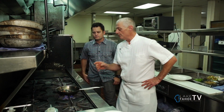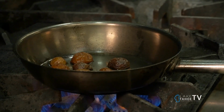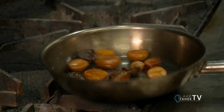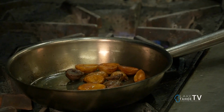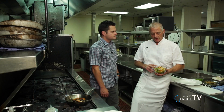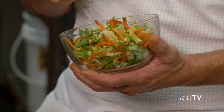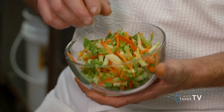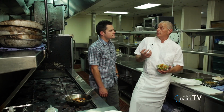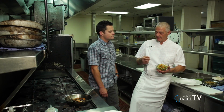These are baby marble potatoes. They're tricolored. They're organic. What I do is I steam them off and then cool them and then cut them. So we're finished with those. In this here I have fresh picked cilantro, baby bok choy, Napa cabbage, shreds of carrot, shreds of red bell pepper. It's really light. The fish and the potatoes are kind of the heavier part of it. This, I like that accent and balance of being light.